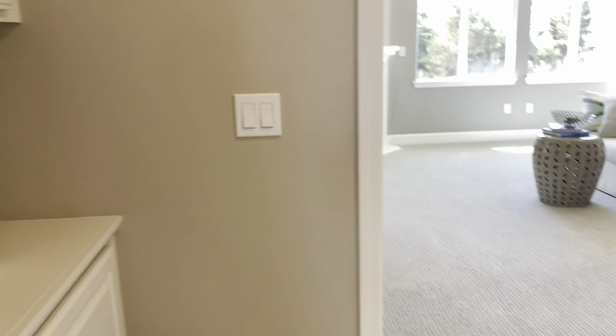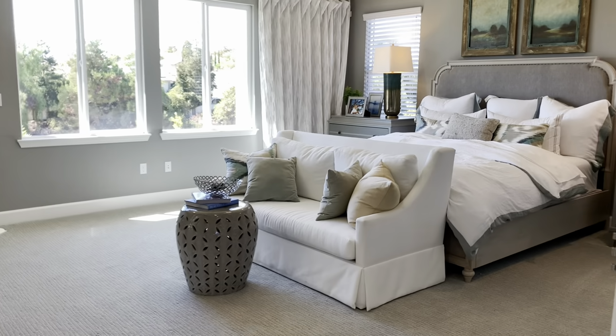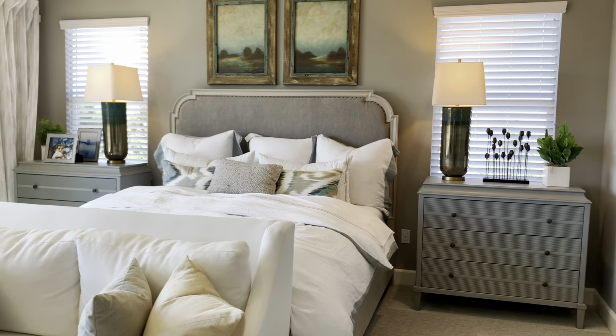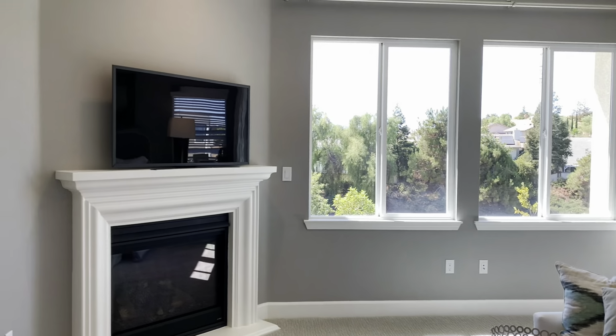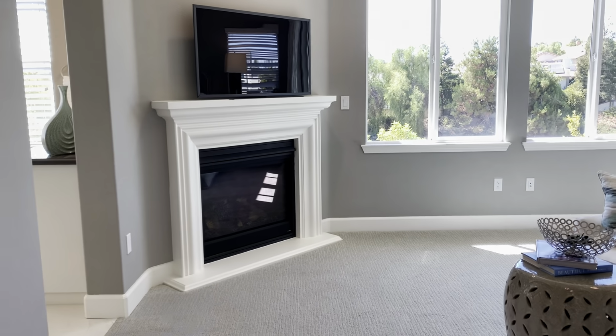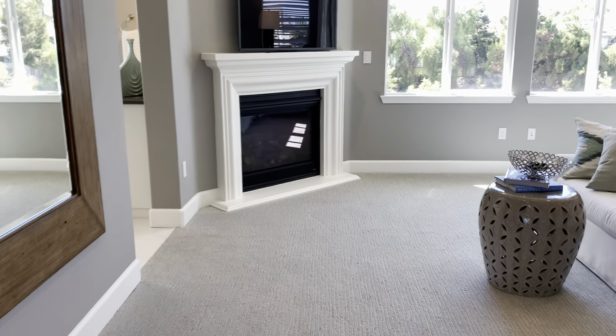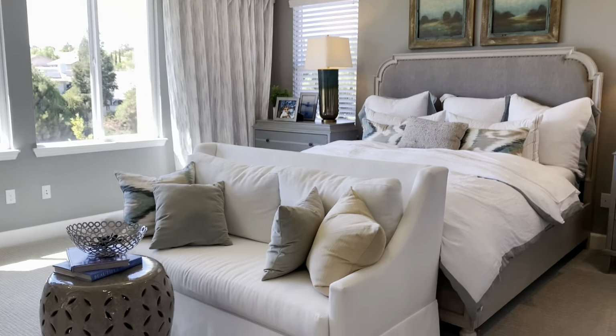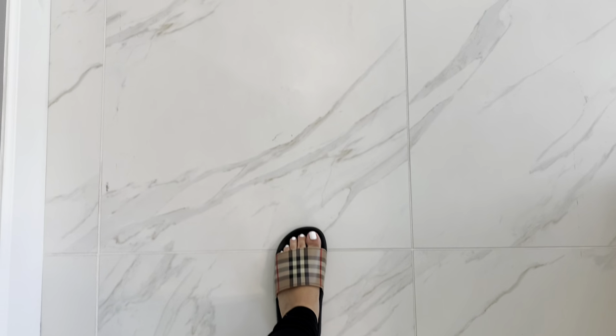So here is upstairs, right up to the master. It's a good size. This one has a fireplace. It's really nice. I'm out of breath. And then here is the bathroom. I love the floor.